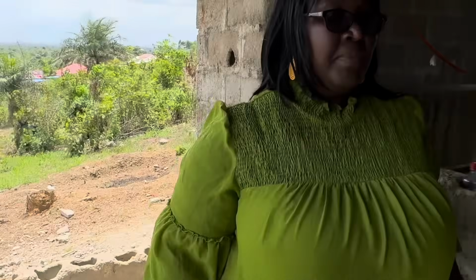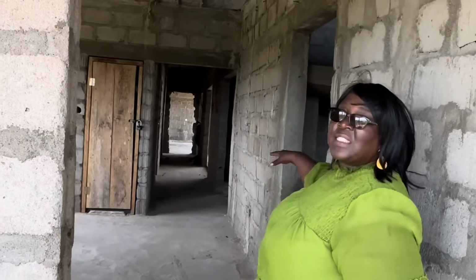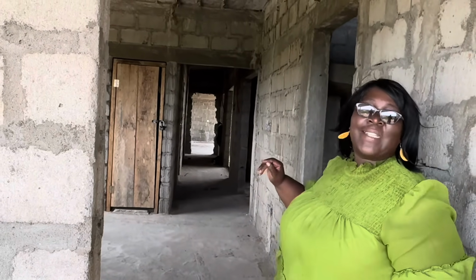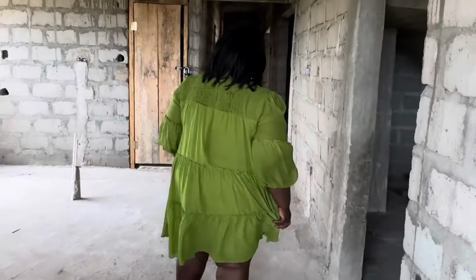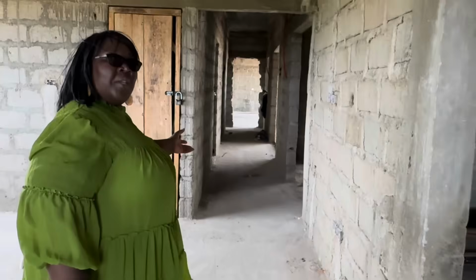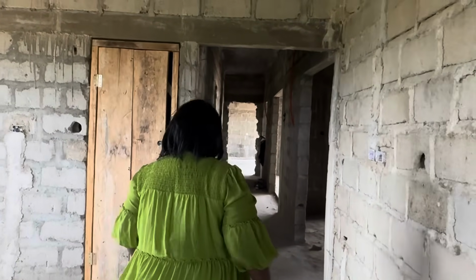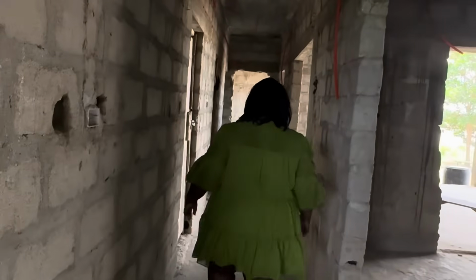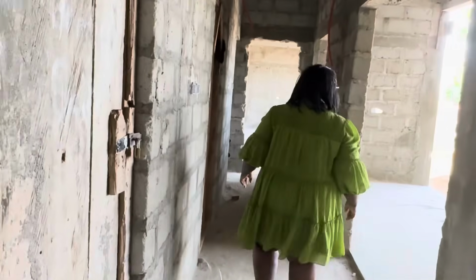Right, then we're gonna go this way. This looks like a corridor that leads straight across to the other side of the house. I'll say to the other wing of the house, because the house is huge. So it looks like it has different wings. So this is a corridor that leads to the other wing of the house. Now look at this huge hallway over here. So let's go this way. And I assume that these are all going to be bedrooms.